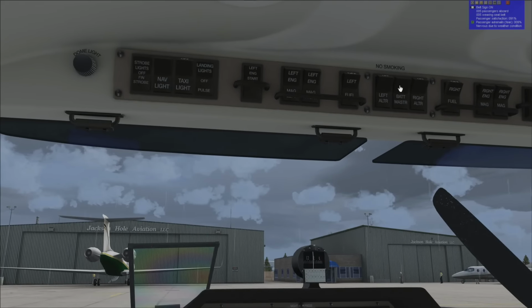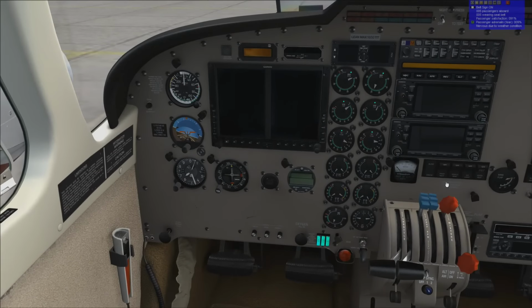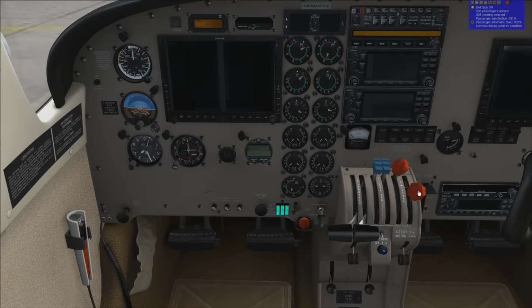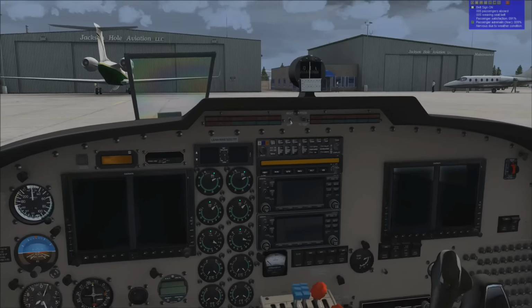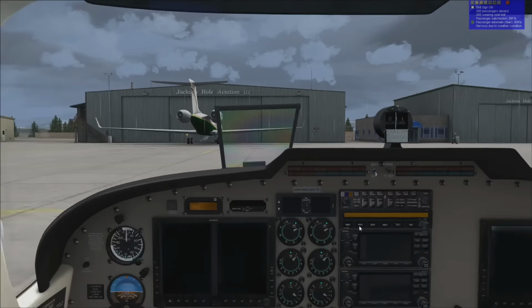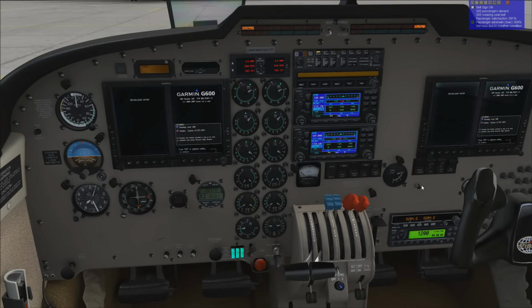All right. Turn on the battery. Our nav light, alternator, fuel pump, mags. Get her started up. All right. Shut off that fuel pump. And the right side, alternator, fuel pump, mags. Start her up. Alright. Cut off that fuel pump. Alright, windshield heat, pitot heat. Turn on the nav. Or the radio, I should say.